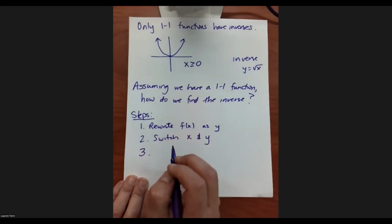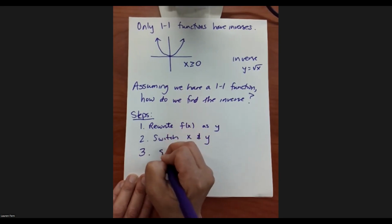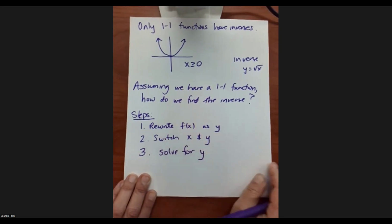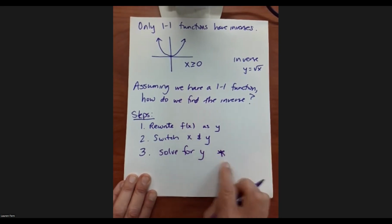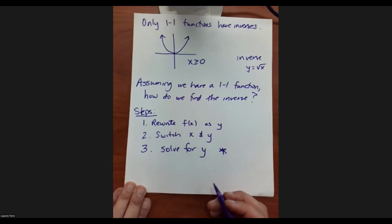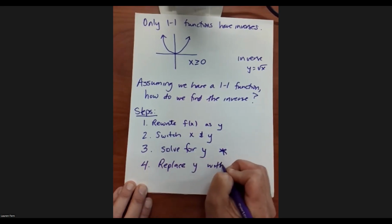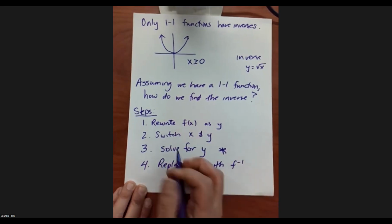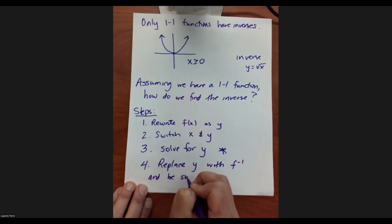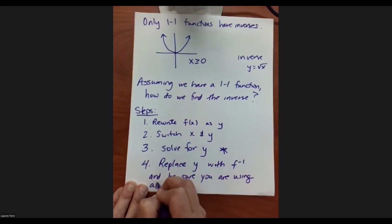This third step is where difficulties can arise, okay? Not for us right now. You solve the resulting equation for y. This is the math step. And you're going to see that it's not even always possible when we get to exponential functions, even though we know they're one-to-one and the inverse exists. And finally, you replace y with writing it as the inverse. And be sure you are writing the inverse using appropriate variables.